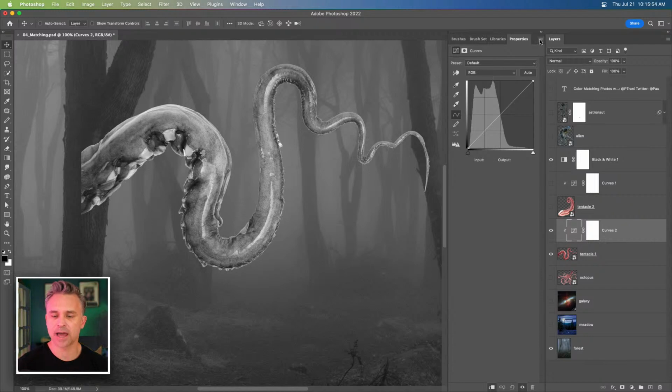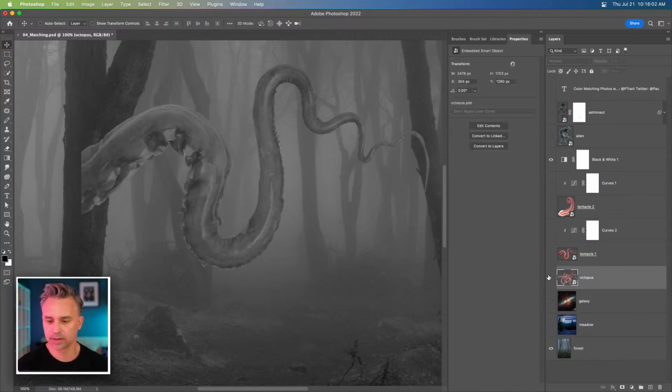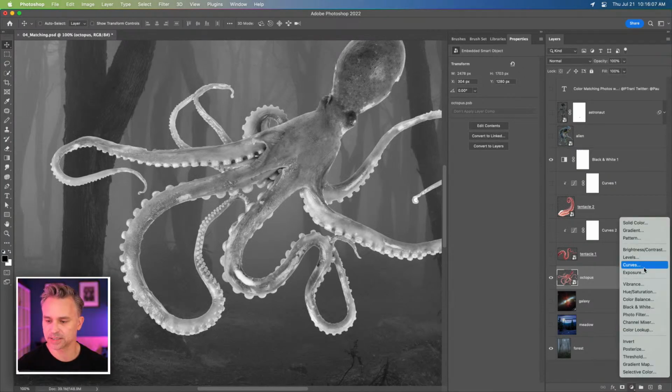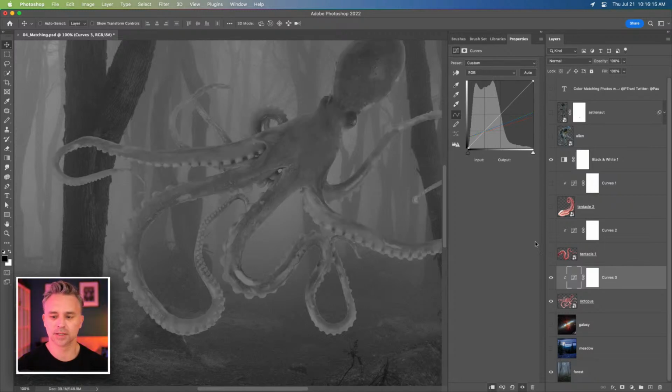We'll go in here. And the magic thing is I don't need to go back into those settings because I saved them. So I could just click auto. Bam. It does it automatically. We can go down to this big crazy guy. Look at him. It's so many tentacles. Go into curves, add it, and click the magic button, which is auto. There we go. Isn't that cool?